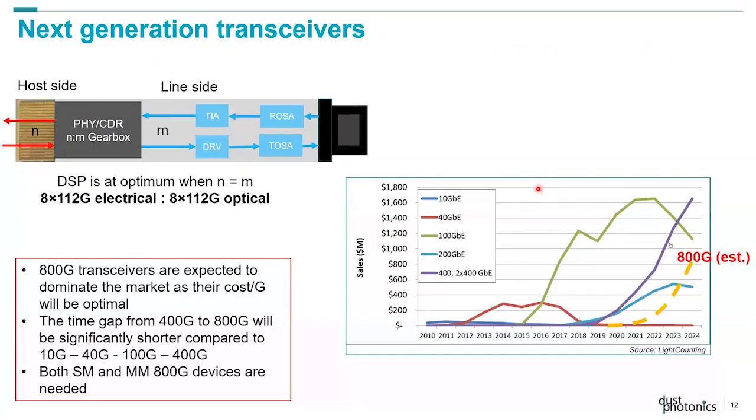Regarding next generation transceivers, on the right-hand side, we can see some graphs from LightCounting showing the rise and fall of various transceivers according to the line rate. And I allowed myself to also add my estimated curve for the 800G transceivers, which we don't have, of course, any information about. And we can see that the time gap between transceiver classes is getting shorter and shorter, because again, the Ethernet switch line rate and bandwidth is increasing at an extremely fast rate. 12.8 terabit is being deployed, and 25 is becoming ready to be deployed.